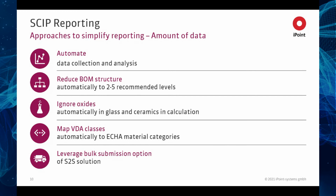Moving forward, let's have a look at how to simplify reporting. Talking about the amount of data, try and automate data collection and analysis. Analysis can be a tricky bit because you have to drill down on the SVHC, figuring out what is the lowest level component that does contain an SVHC. Try and automate as much as possible. The recommendation from ECHA is to reduce the BOM size to 2 to 5 levels. You can, of course, always do that manually to a BOM structure that makes sense to you, but if possible, automate that. And that's something that we allow you to do.